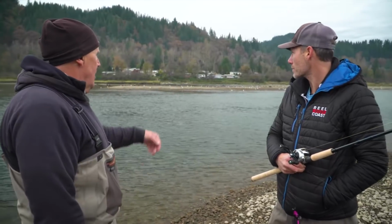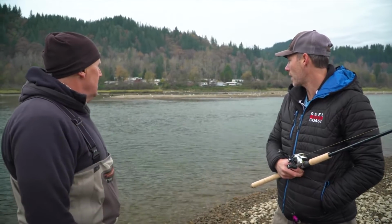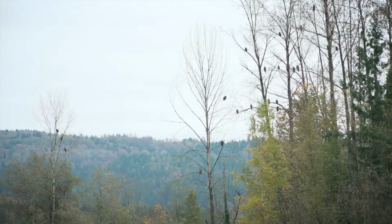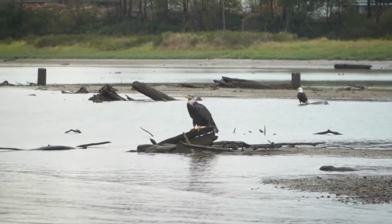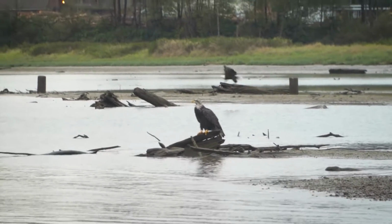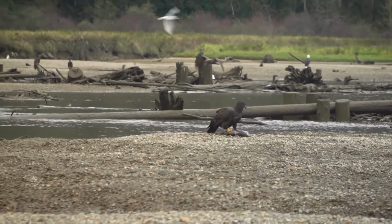Okay. So you kind of just gotta find that seam that they're running through here. Yeah. And we'll give it a go through here. And I mean, the eagles are in here too, and they're chowing down. Man, it's amazing, kind of the circle of life in here right now. There's so many bald eagles in here. This is awesome. This is pretty much urban fishing, right where we're at.